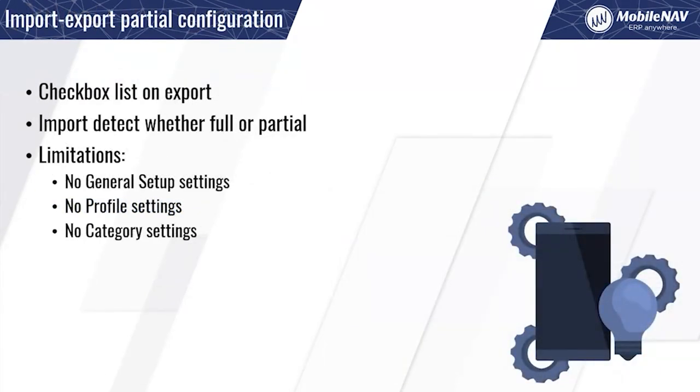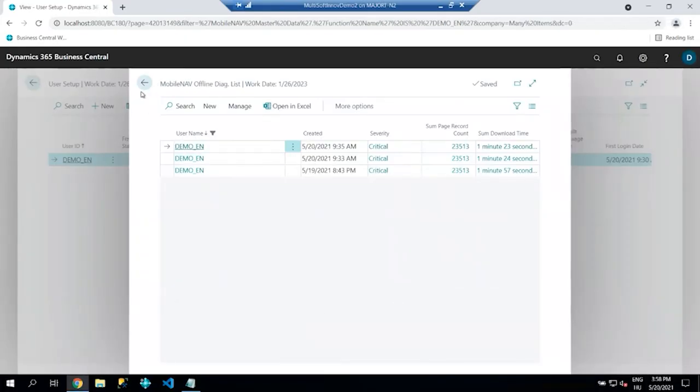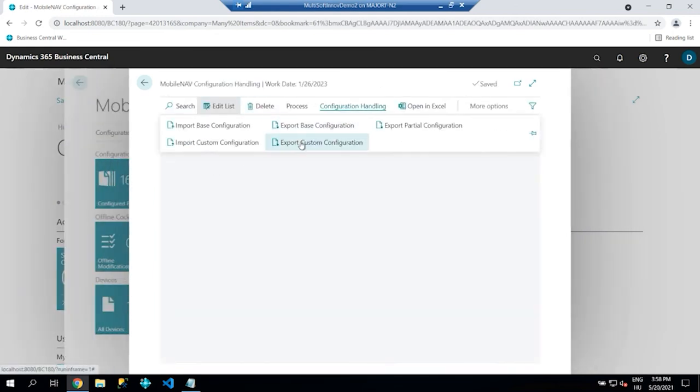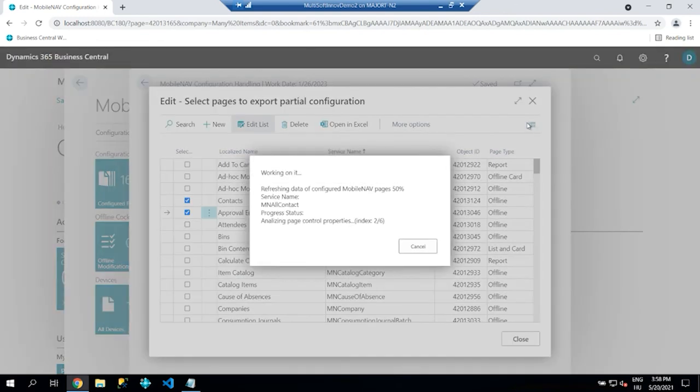As promised, importing and exporting partial configuration is now available. There are certain limitations though. The general setup settings, the profile settings and the category settings are not included in the partial configuration, but you can take a couple of fields out of the selection, and you can basically go there and try to export it like that. So configuration handling, export partial configuration, and in that case we'll have a list where you can select a couple of ones, and if you press close, then it will start to export those.